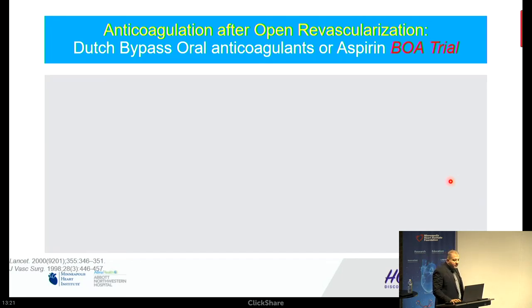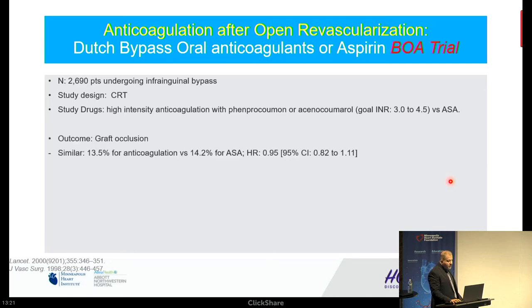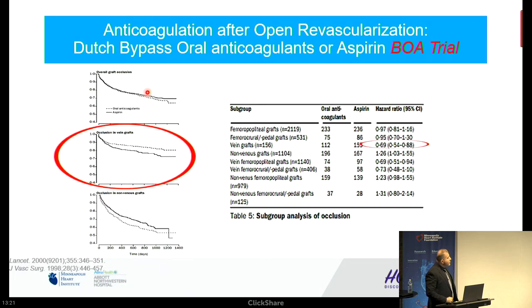The answer comes from the Dutch BOA trial, looking at 2,600 patients going for infrainguinal bypass, a randomized controlled trial, looking at a higher dose of warfarin, or vitamin K antagonist, INR 3 to 4.5, versus aspirin alone, looking at graft occlusion. The outcome was actually not a whole lot different in the whole group, but if you look at those patients that received vein graft, there was significant reduction of the outcome.